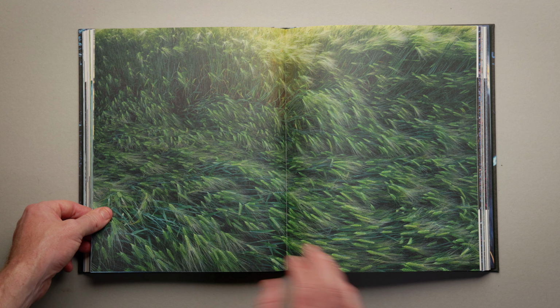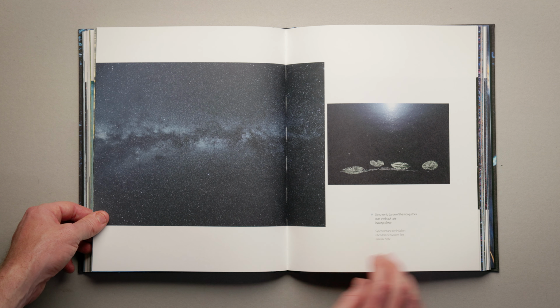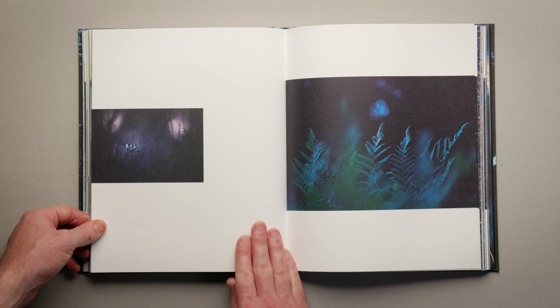And I know that Sandra is really on it with every last detail of this book, from the binding to the printing to the layouts and so on. It really is a superb example of what can be achieved if you're willing to put the time and effort into every last detail of a book. So it really is superb and I highly recommend it.